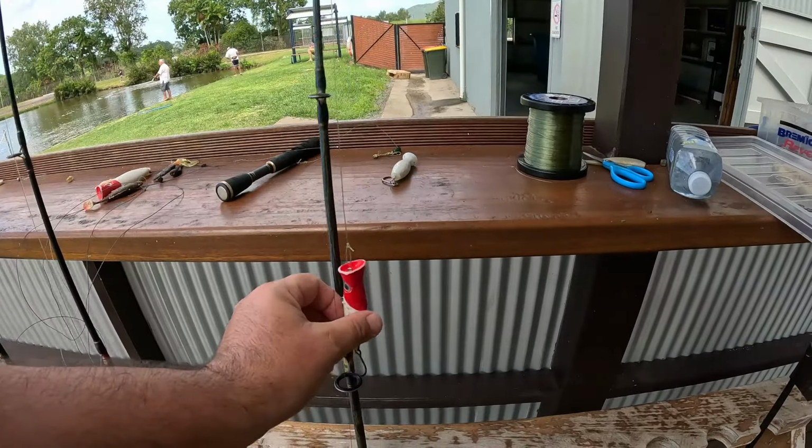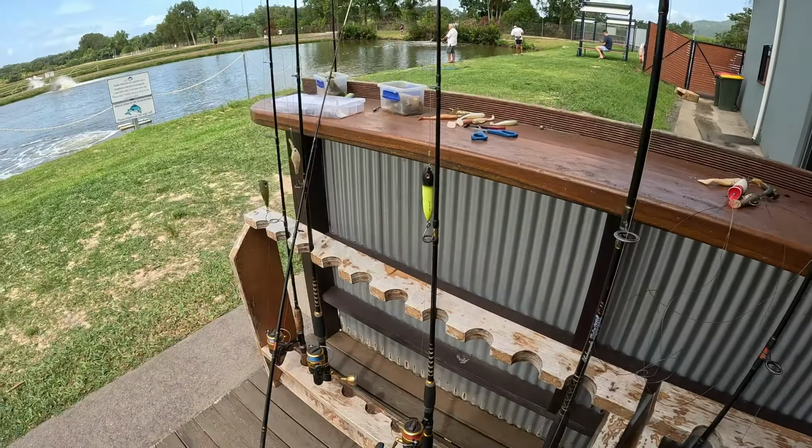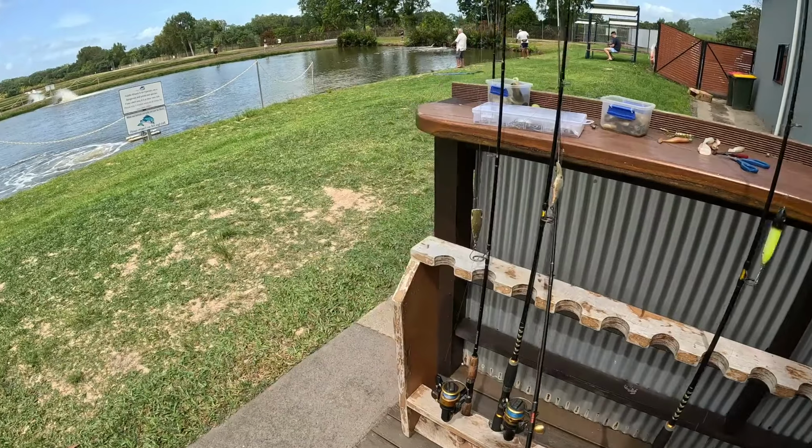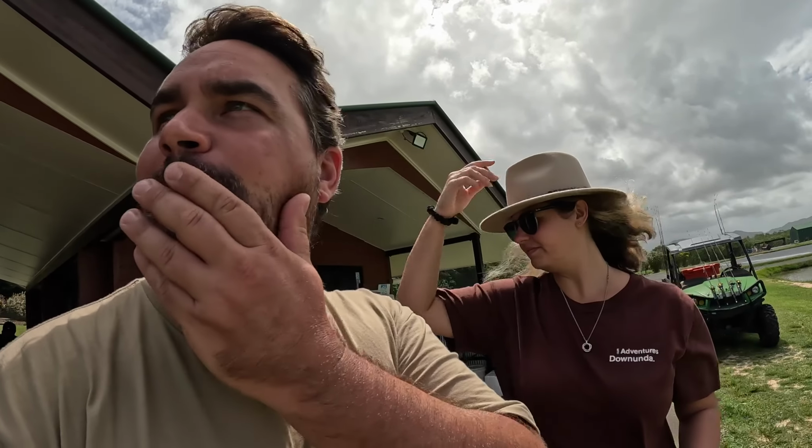A few different rigs here, poppers and stuff. $65 for an hour. But we're gonna see if anyone catches anything while we're here. Looks a bit scarce. I don't like my chances. No one's reeling in the Barra. We'll have to see.